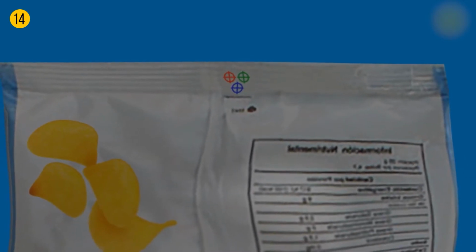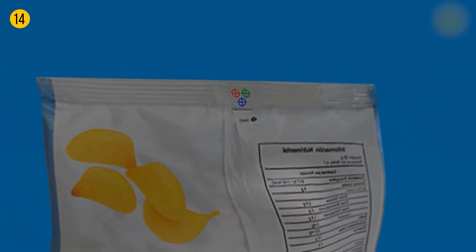Colored dots on chip bags help manufacturers control the package color and show what ink color was used on the package. No big deal.